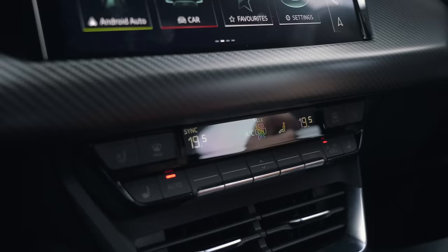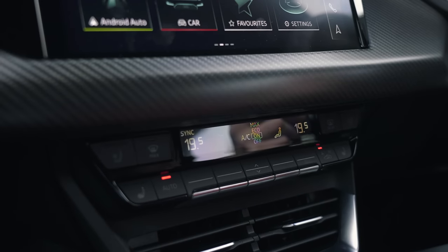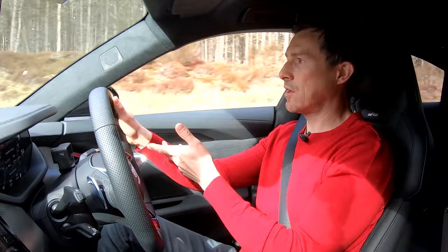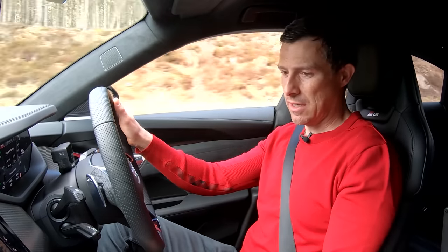One thing I do like is the climate control buttons. They're separate, they're physical buttons. Much easier to suddenly just change the temperature like that. Of course, if you want to, you can use the voice commands, but that can be a bit hit and miss. Really nice interior, I like it a lot.